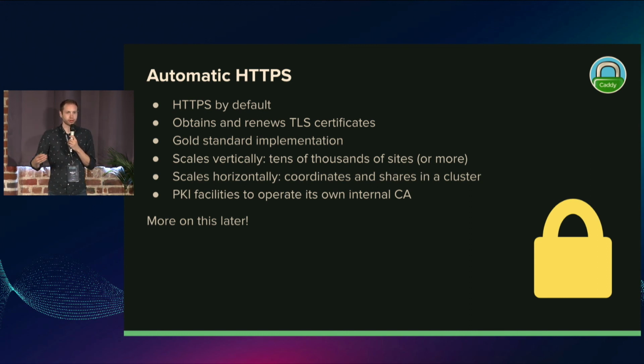It's well known for having kind of a gold standard implementation of this feature, which I'll talk about why later. But it also will scale vertically and horizontally to meet all of your needs as your service grows. You can serve tens of thousands of sites with Caddy, no problem. It will manage all the certificates. And it also scales horizontally, so you can add more instances and they will coordinate certificate management as a cluster automatically and share resources. It even has its own internal certificate authority, its own PKI facilities and services that you can access and configure to operate its own internal CA. You can deploy this internally without relying on a public CA as well.